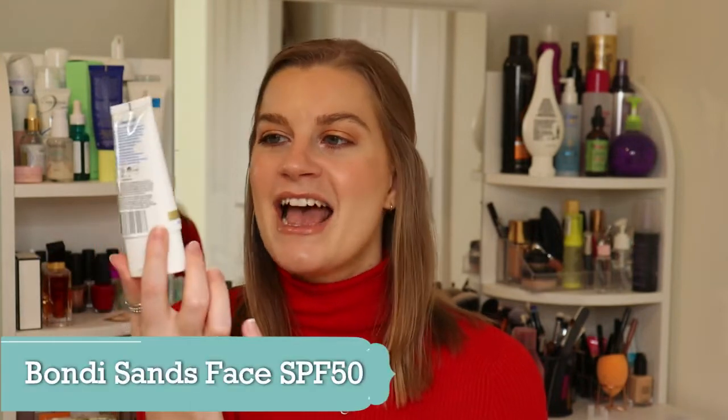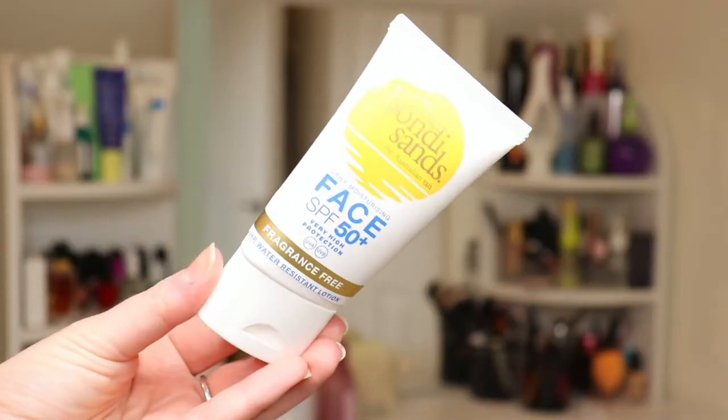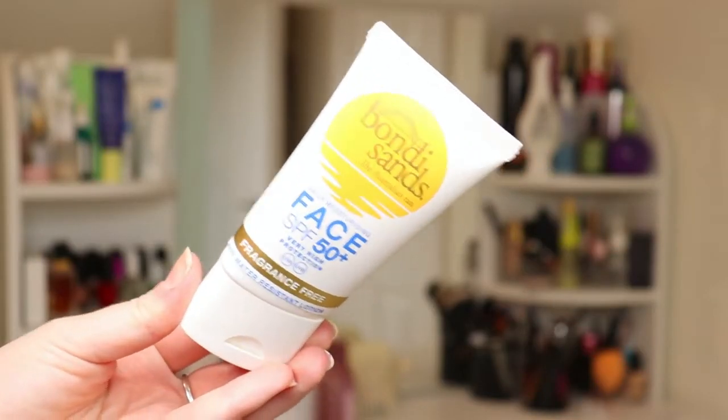Another skincare item, this is an SPF, and I thought I had completely used up all of these, but I found one in my bathroom cabinet, and it's the Bondi Sands Face SPF 50. I think I just bought a few of these back when I really enjoyed this SPF and I found it on a good discount. I thought, well, I like it, let's stock up whilst it's at a good price.